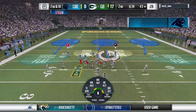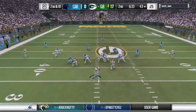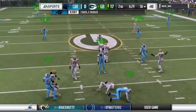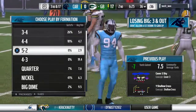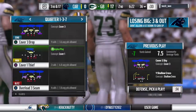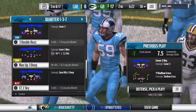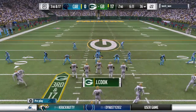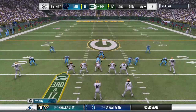Second down here after the incomplete pass. Back to the air on second down. It's Rodgers. Pressure comes in. He's brought down. It's a Panther with their sack. Coney Ely. He's the one to get him, and that's sack number 7 for him on the year. So the D-line's going to spread out. Looking to jam the receivers at the line here. Press coverage look defensively.